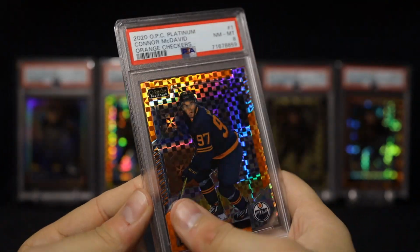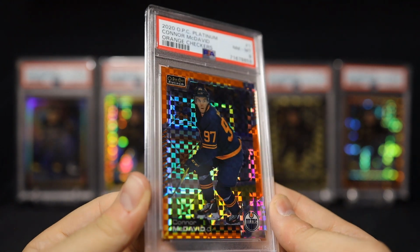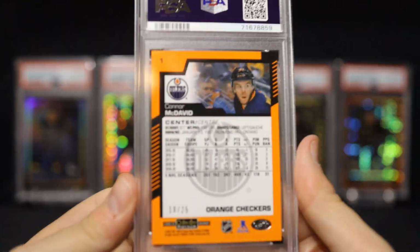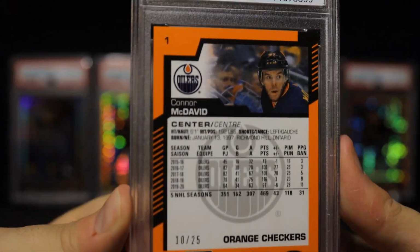But it doesn't have any of the refractor lines, which are a common problem with this. This is one of the rare copies that didn't have one of those, so I felt good about it. I think it has good centering too, so it's just a really nice eye appeal copy. And I think an 8 is way too rough on this. The corners and edges are all flawless.